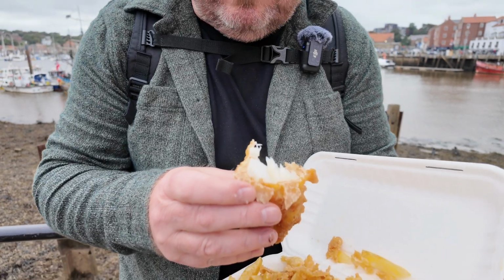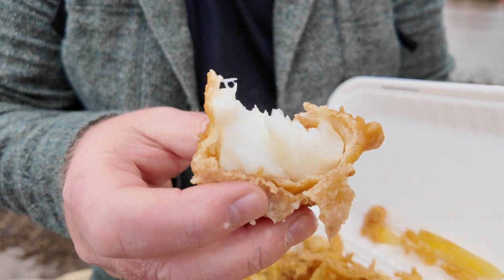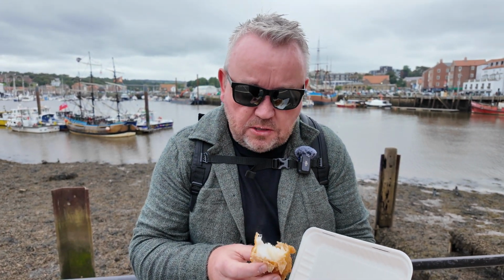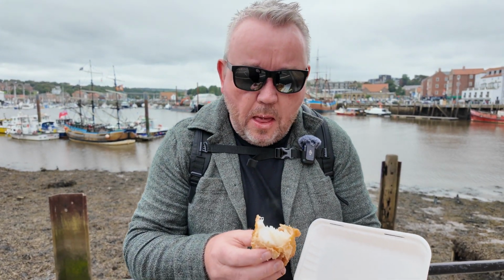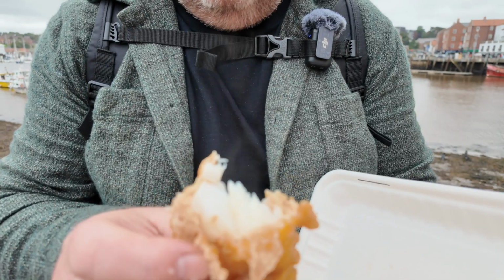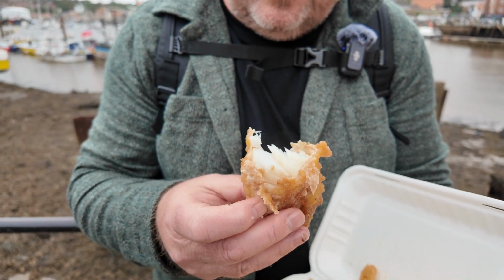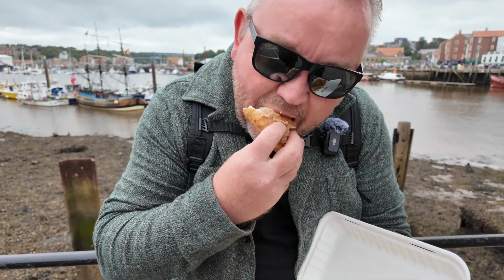Look how hot it is. It's just steaming away. Oh, that is so bloody good. Is it? Oh my goodness. How's the batter though? It looks like it's falling off to me. The batter is, to me, nice and thin. It's thin, which is good.